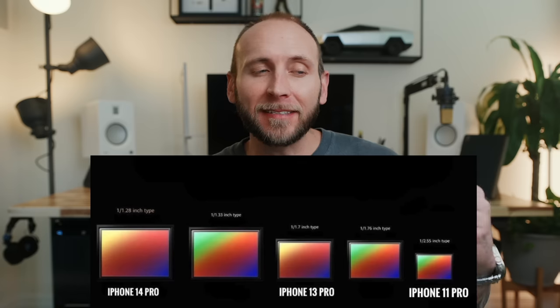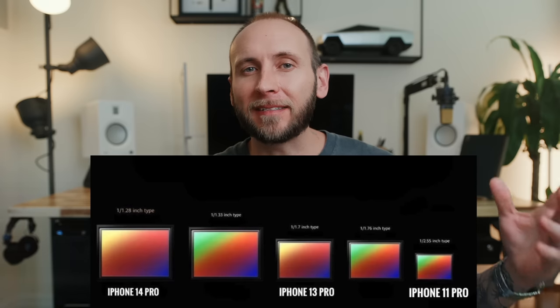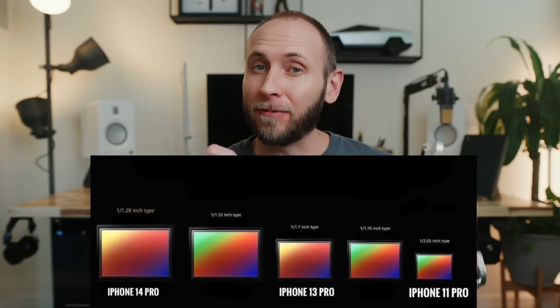It's a new 48 megapixel sensor. And while that may not seem too impressive on paper, the size of the sensor is what matters. And this sensor has increased quite a bit since the iPhone 13 Pro Max, and it's really good. It lets in more light, it produces a sharper image, more detail, more colors, and overall, it's just a better sensor.